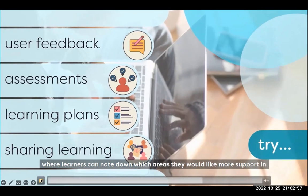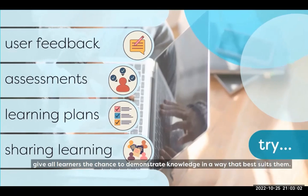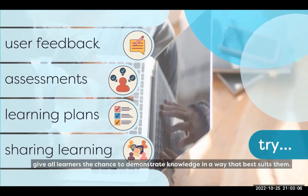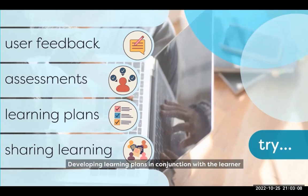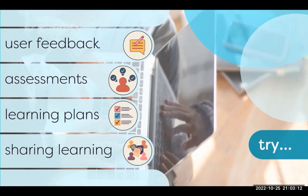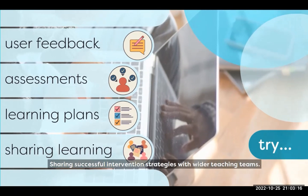I would like more support in offering alternative assessment opportunities to give all learners the chance to demonstrate knowledge in a way that best suits them. Developing learning plans in conjunction with the learner to set short, achievable goals. Sharing successful intervention strategies with wider teaching teams.